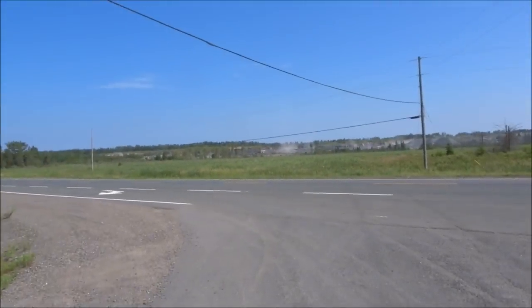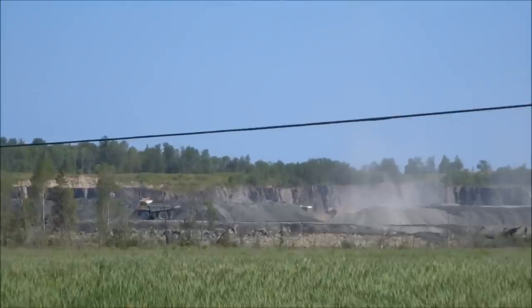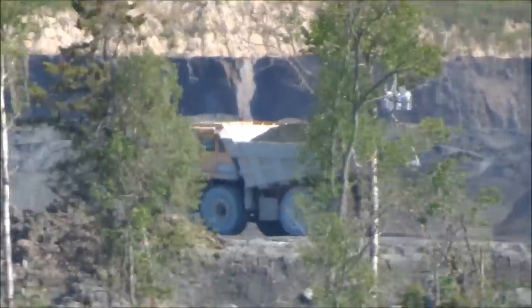Anyways, I think we're halfway to Sudbury right now, so I will let you guys know when we actually get there. I can do it this time. I can show you the dump truck. I know I can. Yeah, look at it. It's right there. Holy crap. That's massive.